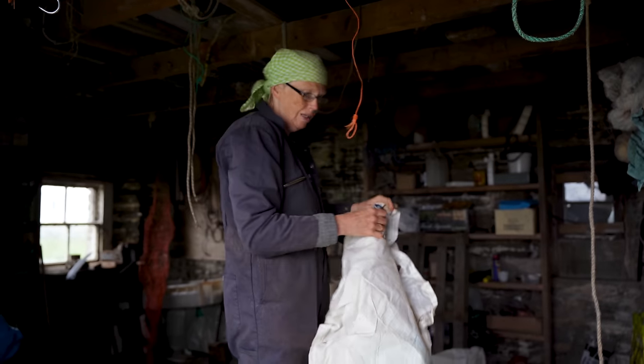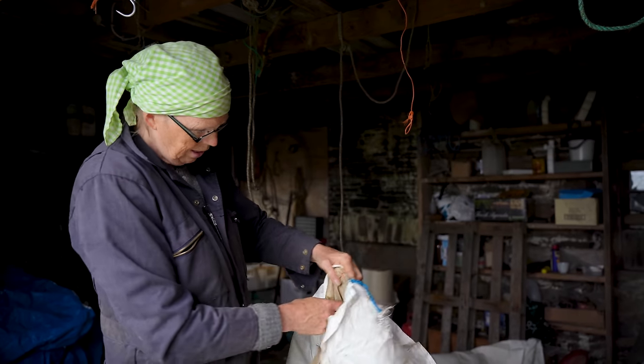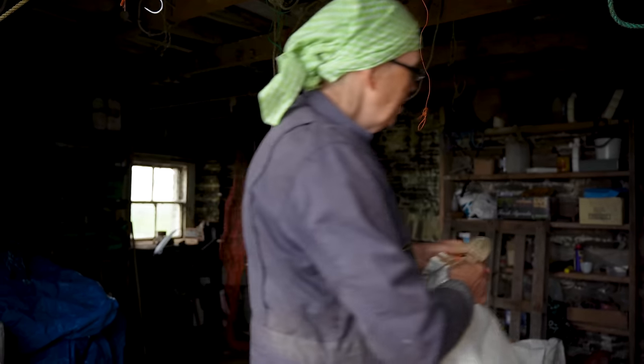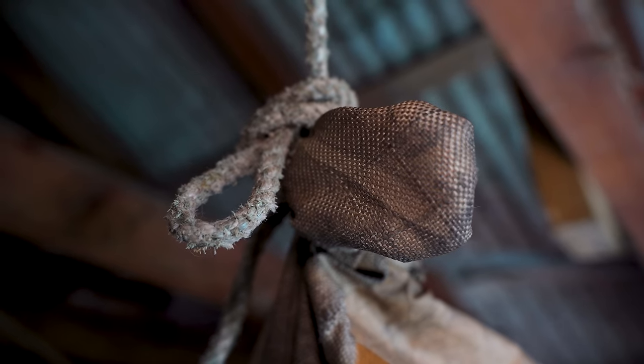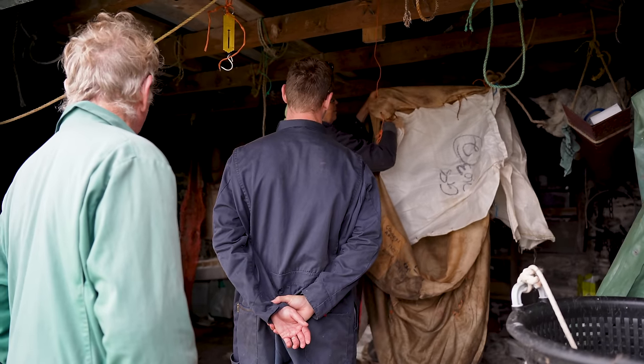So, you get a stone. You put the stone inside there, okay? And then you wrap the rope round it twice, I think. Simon, am I right? Not pull the end through, because you want to be able to get it undone. Right, another stone, please.